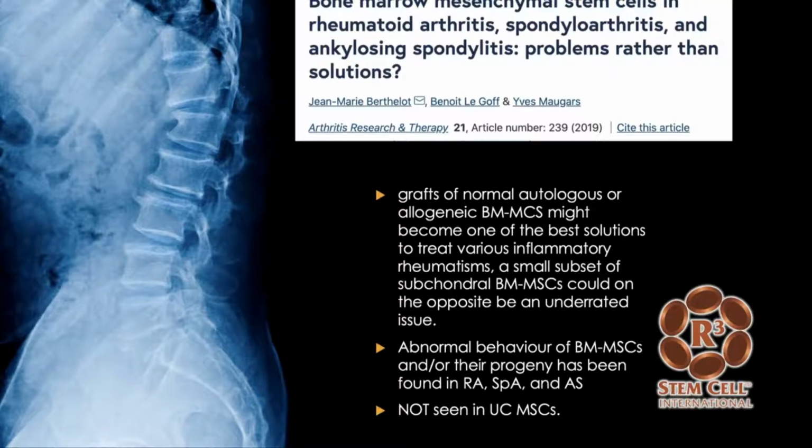Bone marrow MSCs in RA, spondyloarthritis, and AS: problems rather than solutions. So this is a recent study where they looked at grafts of normal autologous or allogeneic bone marrow, which might become one of the best solutions, but there is a subset of them which could actually make things worse. They showed that there was an abnormal behavior of bone marrow MSCs and/or their progeny that was found in all these disease conditions, which was not seen with any of the umbilical cord MSCs that they tested.